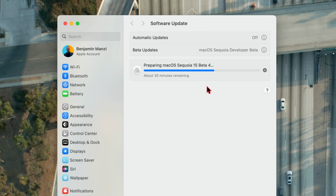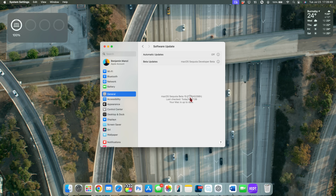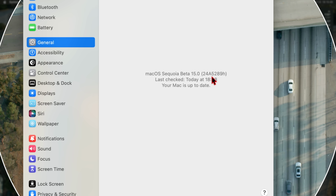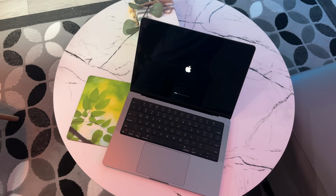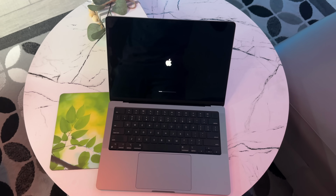My device is now up to date with the latest macOS 15 Sequoia update. Going into general and then software update, you can see the new build number that we have here, 24A5298H. This is pretty similar to the previous 3.5B update that we saw that had a build number of 24A5289H. So this is just an increment of 9 steps, and in terms of stability the letter hasn't changed, so it should tell you that we still have a few more betas to go and bugs to address before we see a more stable letter and build.